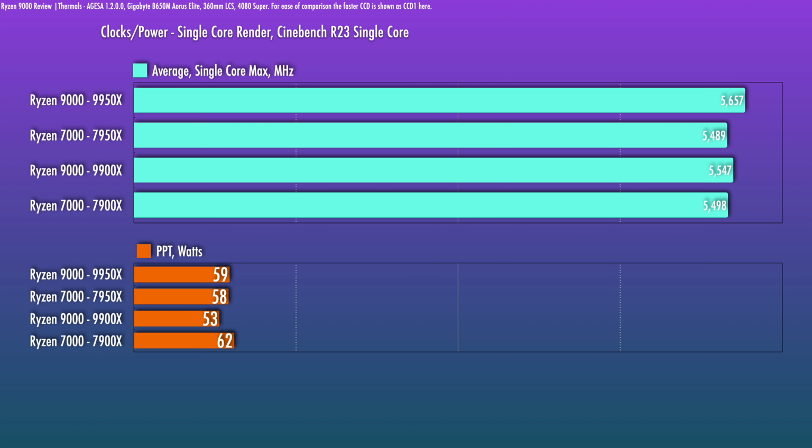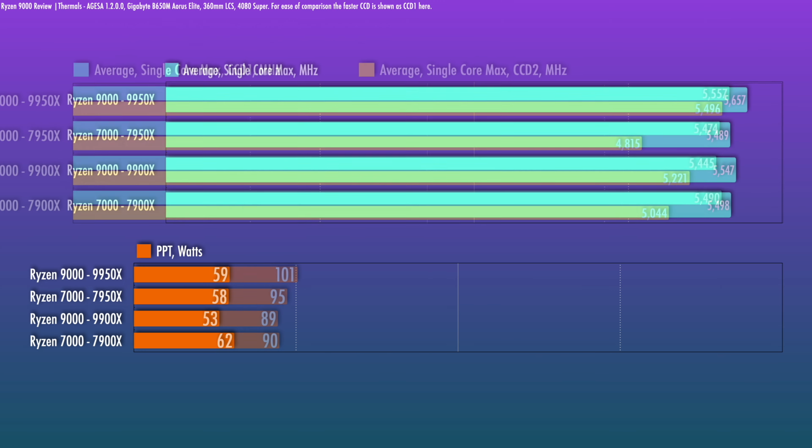Here we can see that the 9900X is operating at the lowest package power for this type of process versus its peers. The 9950X and 7950X draw pretty much the same amount of power for something like this. The 7900X draws about 9-ish watts more than the 9900X in this scenario.